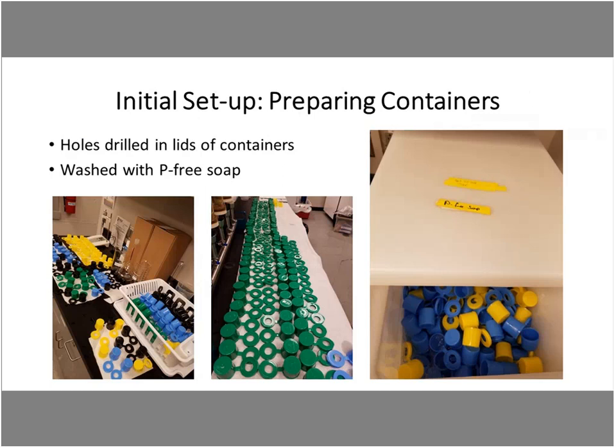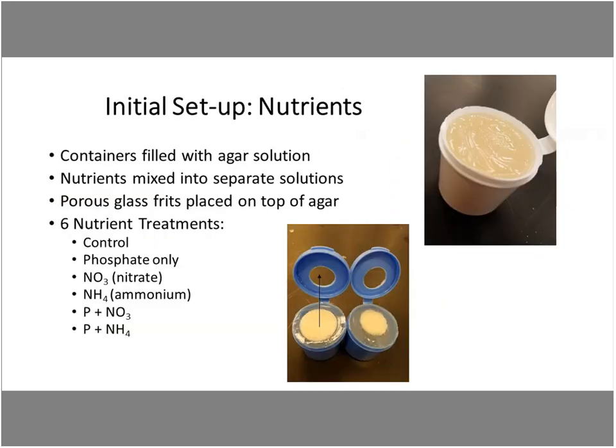For the initial setup, we got a bunch of different containers that are different colors with lids, and we drilled holes in those, and we washed them with phosphate-free soap so that it wouldn't interfere with the experiment at all. And then we filled the cups with an agar solution, which is just a jelly-like substance. We mixed that with nutrients, and after we filled it with the agar and it solidified, we placed the porous glass filter, or frit, on top of it, and that was where the nutrients would diffuse out of and the algae would grow on that.